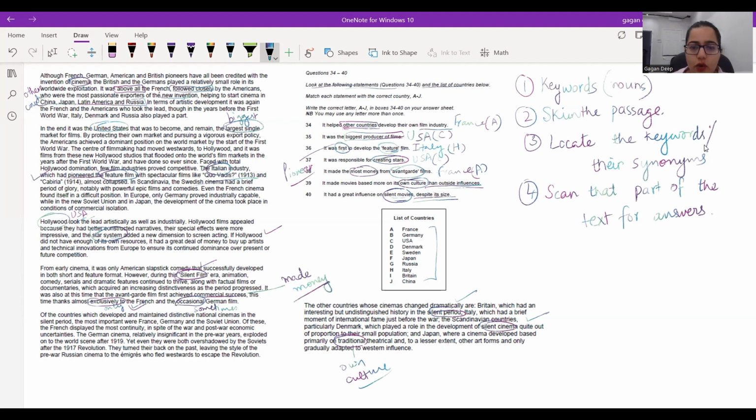It made movies based on its own culture rather than outside influences. Here I saw own culture, that is traditional. Japan, where cinema developed based primarily, means mainly, on traditional theatrical and to lesser extent other art forms and only gradually, means slowly, adapted to Western influence. Here, for outside influence, they have used Western influence. So we know they are talking about this point and which is that country? Japan. So that is F.